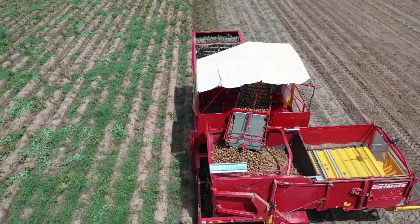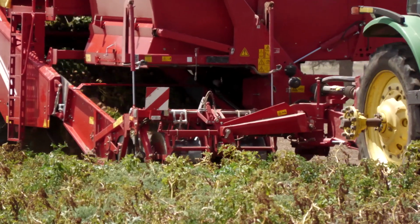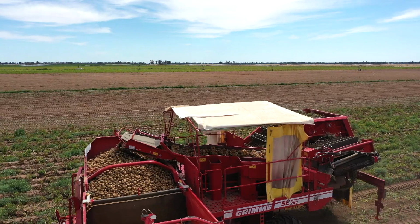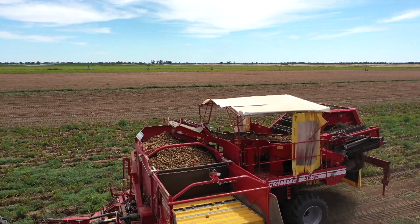The SE260 is a double row version of the SE7555, which is the single row version. I've had quite a number of those harvesters and I know they're very efficient the way they harvest, and I figured a two-row machine designed on that same principle would be terrific. So it's proven so far. We've dug roughly 3,000 tonnes with it and it hasn't missed a beat.